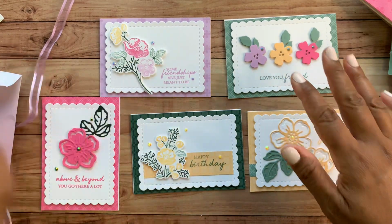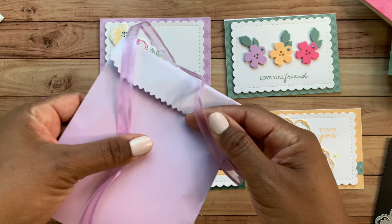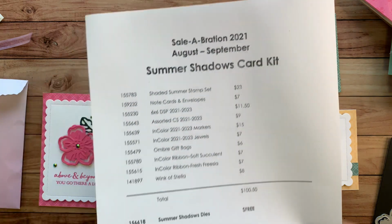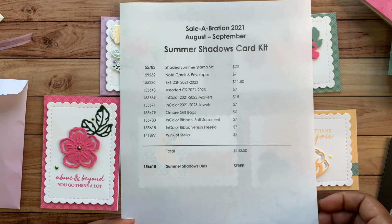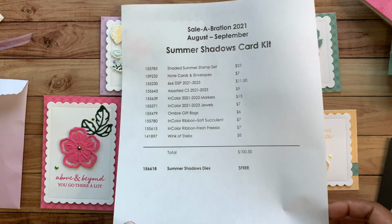So here are the cards that I created. And then I just used one of the ombre bags and a ribbon to tie it closed. So here is a list of everything that I shared with you, and I will add this to the bottom of this video so you can take a look at it. And if this is something that you love, then you can just place an order for these items and you would get the summer shadow dies as your free celebration item.